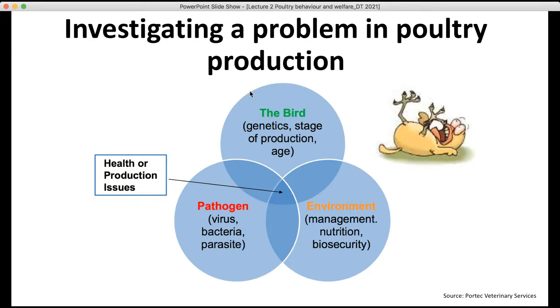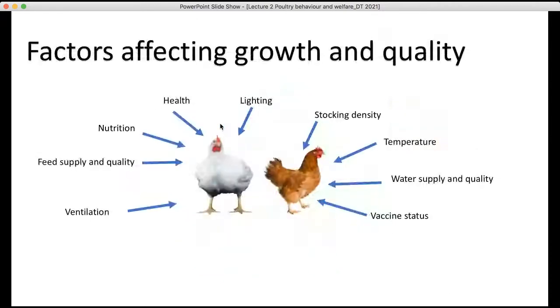So when you've got disease, obviously the pathogen is an important factor, and the bird is an important factor, but we can't forget about the environment. So are those birds under stress with their temperature control or with the social environment, or have we got their feed right? Are we doing everything in terms of biosecurity to keep pathogens out of the farm? So this is just a nice concept in terms of thinking about investigating a production issue on farm.